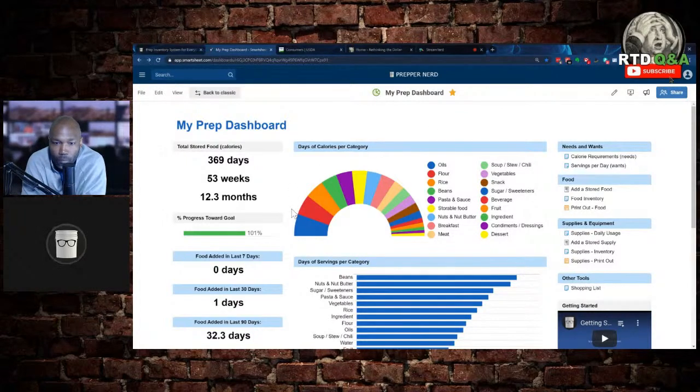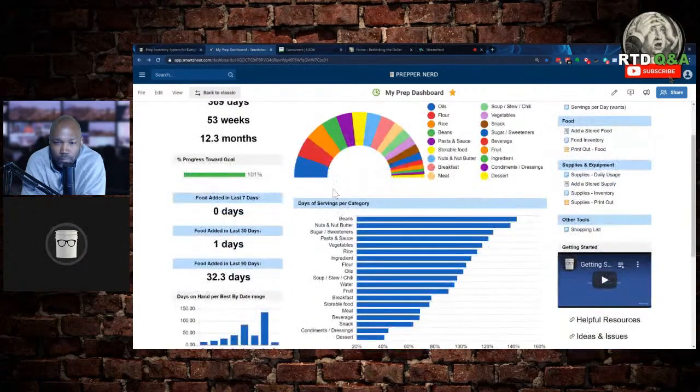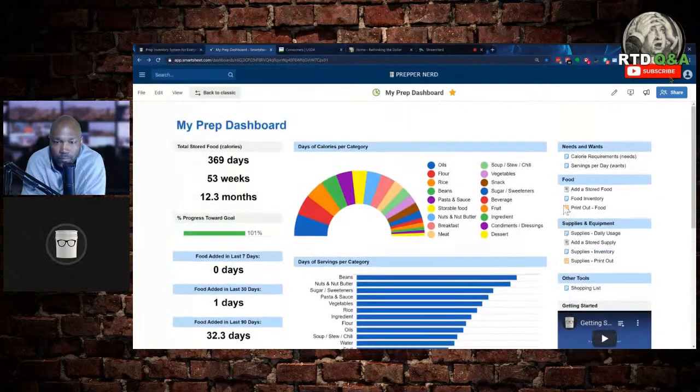So you can see all of these areas correspond with these categories over to the right. If I saw like half of this chart was beans, well, I might have quite a few days of beans on hand, but I'm not going to be excited about only eating beans. And this chart down below goes hand in hand with that, but this is based on servings. Whereas this was based on calories, this is based on servings. It's the days of servings per category.